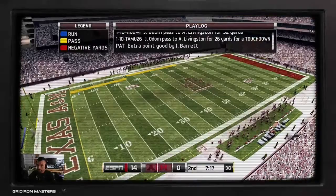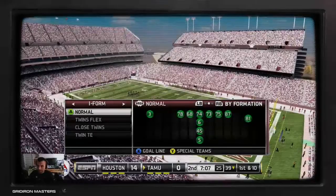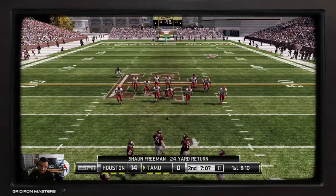I have to score on this drive. Absolutely have to. In my dinosaur offense... They'll set up shop. He's not doing a great job.